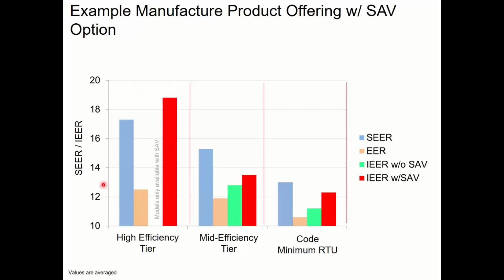When I go to this high efficiency, at least for the manufacturer that I chose here, they don't even have one without staged air volume. Because if you're buying the Mercedes version of this unit, you want all the cool stuff, right? So you're not going to buy it with a crappy fan. So they don't even build it that way. They only build it high efficiency cooling and high efficiency fan system. So we're way over here in this example. It was just shy of 19 IEER for this particular model.